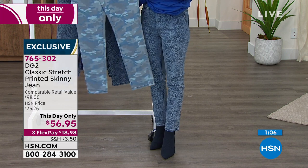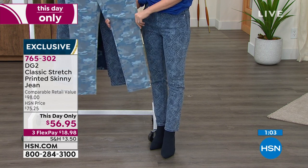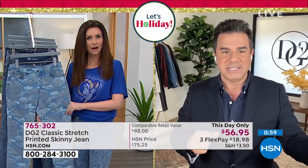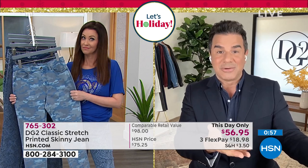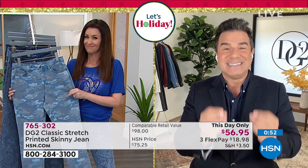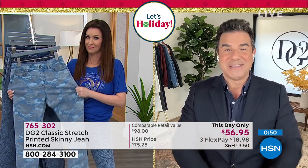You know, this is like the price that you pay for a basic boring jean when you go buy that Bullseye store, when you go buy a gallon of milk and a pair of jeans. That's how much you're paying for jeans there right now. But here, these are, of course, DG2. They are premium designer denim. They're going to blow you away when you see them, when you get them home.